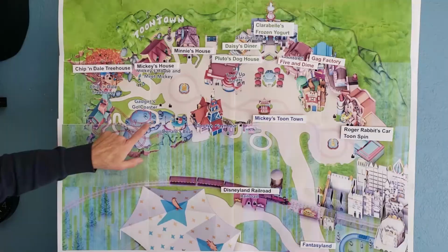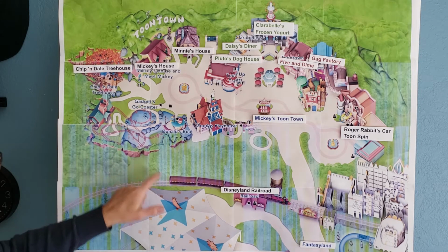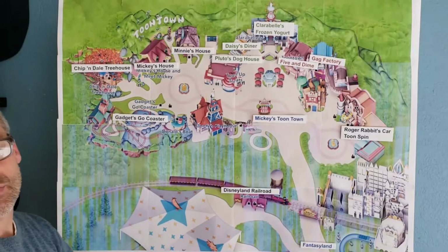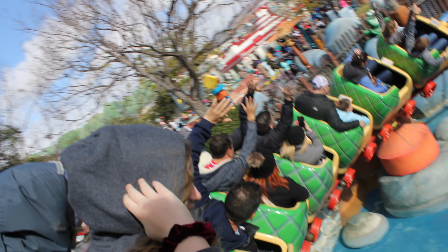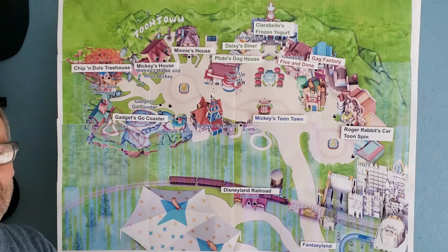So continuing on is another e-ticket ride, which is Gadget's Go Coaster here. This is the roller coaster in Toontown. And it is quaint. It's like a junior roller coaster, I think it has been called, where there's no loops, and it's quick, and there's hills, but it's not an amazing thrill ride if you're over 15.